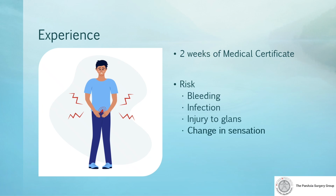Last but not least, as I mentioned, the biggest change that you will notice is the change in sensation. This is particularly true if you have been sexually active. Your sensation, or rather the experience of sexual intercourse, may also change as a result of circumcision. But if you need a circumcision for the reasons we mentioned, like phimosis or inflammation of the foreskin, there really isn't much of an option. Circumcision is the most common and definitive gold standard method of treatment for these conditions.